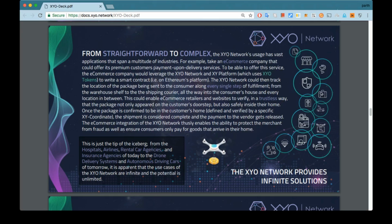Let's say you order a product and that product doesn't come to you, but they already charged you for it and you already paid, and you're kind of out of luck there. In addition, this is also applicable to hospitals, like pharmaceuticals, and you can do the same thing as you would in e-commerce.